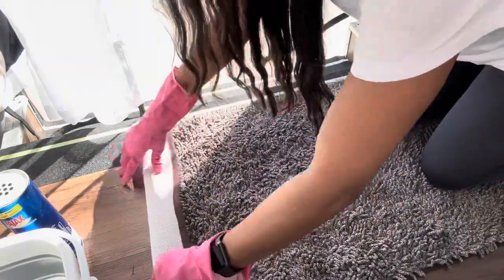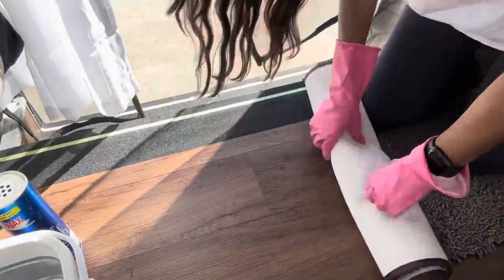Okay, guys, I'm back. I took the shade down. I already cut the bag and got the water, everything in position. I'm gonna leave the door open in case there's a lot of water. It can just run on down the step here. So let's see what I'm doing here. We're gonna get rid of this rug here.